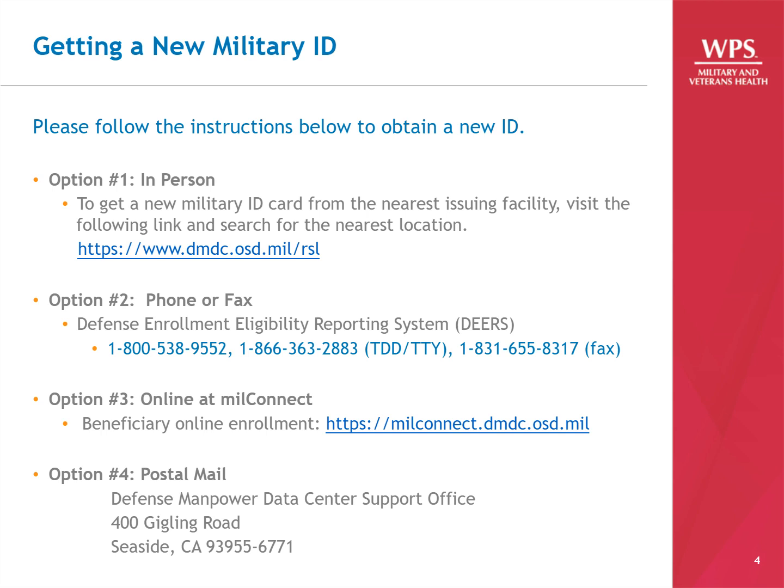You have a few options for obtaining a new military ID. Option number 1, to get a new military ID card in person from the nearest issuing facility, visit the link shown on screen, dmdc.osd.mil/RSL, and search for the nearest location.